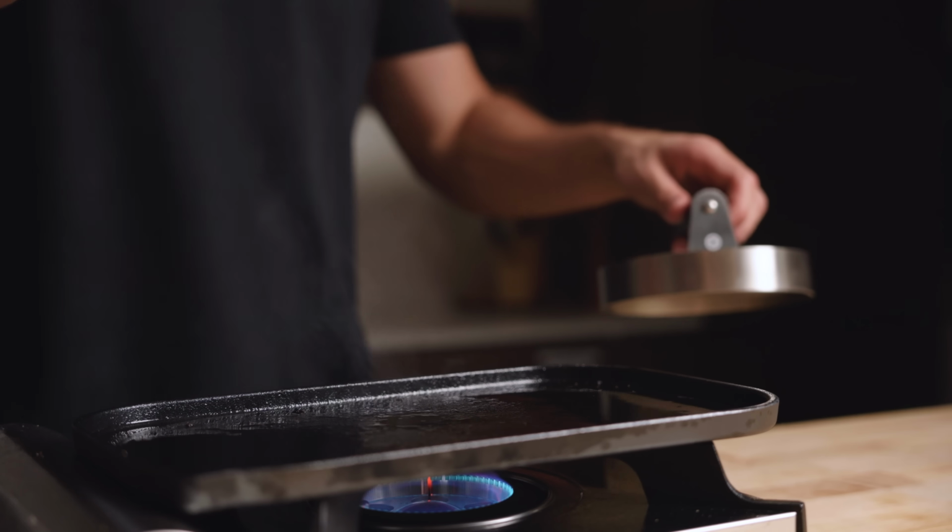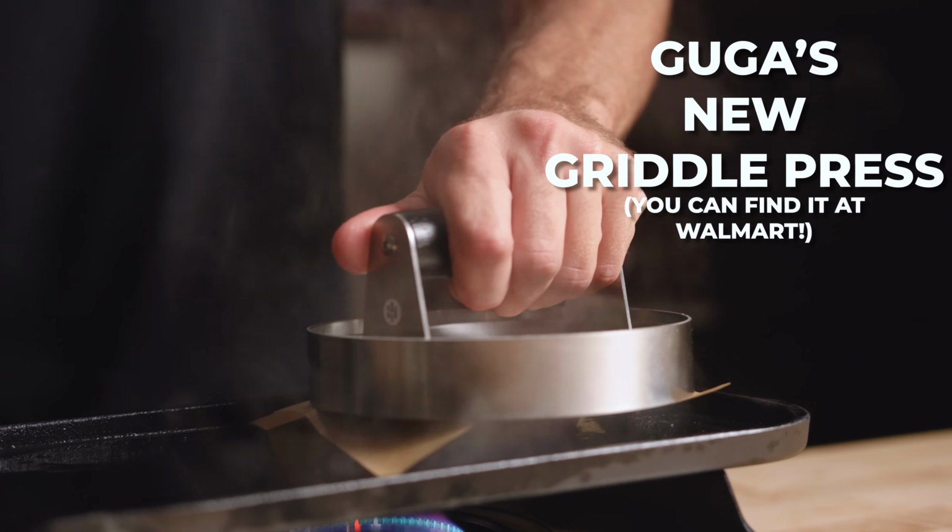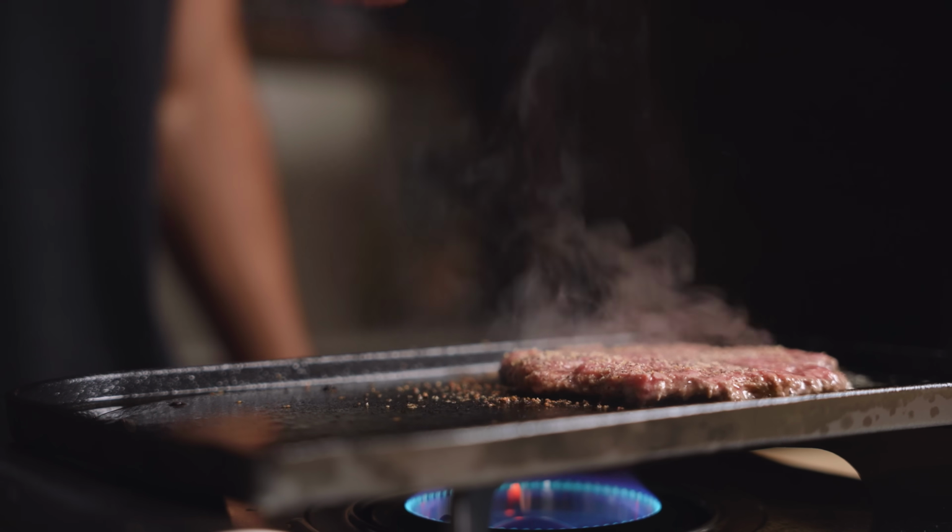Oil down, beef down, and smash. Season her up, and do the next one.